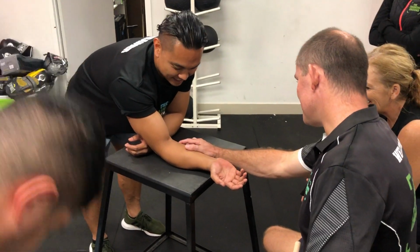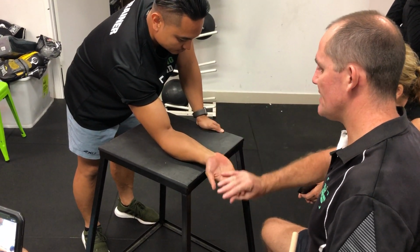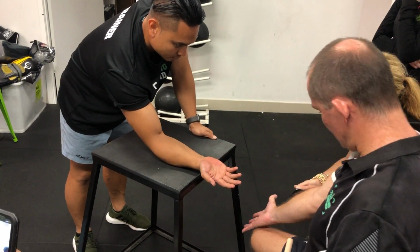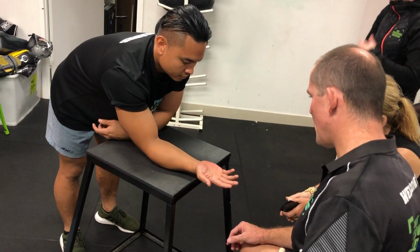So in terms of basic anatomy, we have forearm flexors and forearm extensors on the underside. Always think of anatomical position like this. Forearm flexors will bring you up like this. Forearm extensors will take you back.